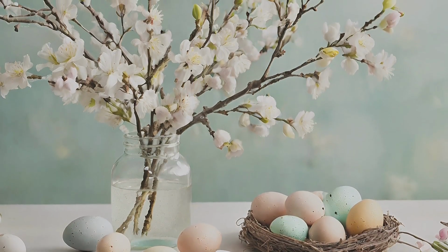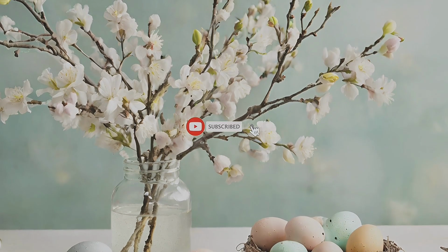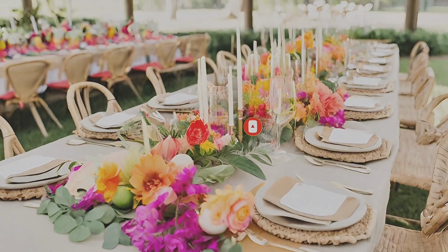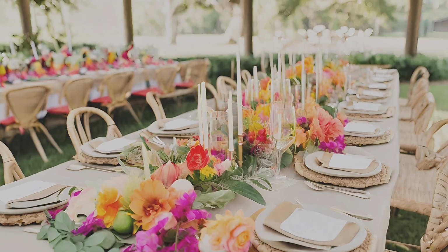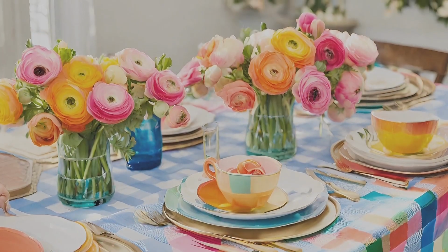Welcome to Spring Table Decor Trends in 2024, where we explore innovative centerpieces and DIY inspirations to enliven your home. Whether you're hosting an intimate gathering or simply refreshing your space, these ideas will infuse your dining experience with the vibrant spirit of the season.